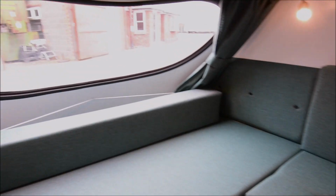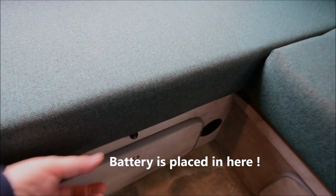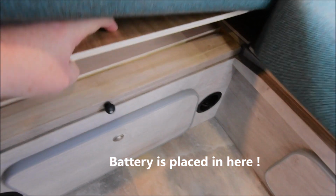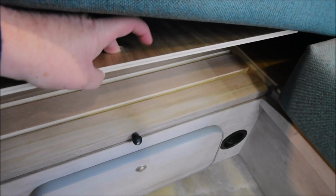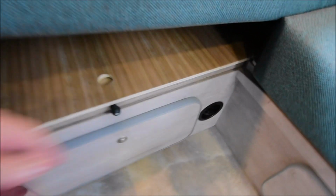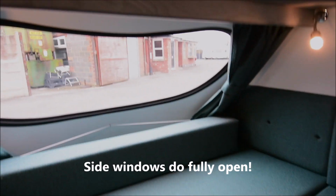Obviously the front window here doesn't open, and as I say, you get some storage just under here when you lift this up. Now you'll notice there's not actually slats in there as such for the seat bases, but this comes out as slats for you to make your bed up, which is better than the old original ones, which used a table and a bit of wood and all that business. Let's put that back down there.